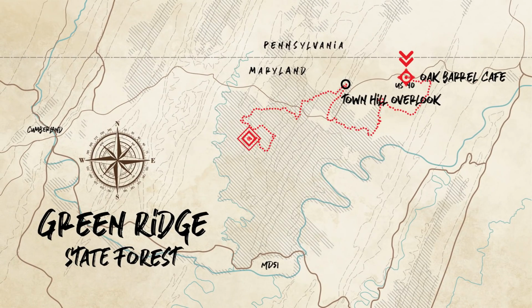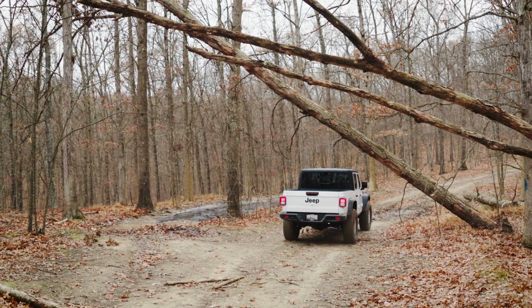So we're coming out of Twig Road, which was more of a technical section back there, something that requires four-wheel drive, a good tire like the Ridge Grappler to get through it, because there are some off-camber spots, some holes, mud. So this is some of the more fun dirt roads out here in Green Ridge to explore. You know, they're well graded, well maintained, so you can increase your speed a little bit and have some fun out here in the dirt.